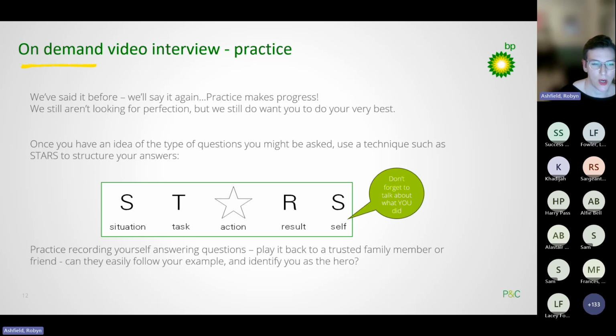What is the situation you were in? What was the task you were trying to achieve? What was the action that you took? Now, we know that teamwork is important and we all talk about teamwork a lot, which is great. But with that action point, we want to know, why was the team better because you were in it? You need to make yourself the star of your story.